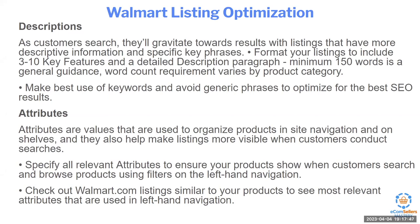So again, make sure your listing has at a minimum 3 key features, and make sure those are keywords or key features to help either describe or identify this particular item. Also, its use. Remember, use terms and words for who it might be best for. So girls, boys, baby, toddler, women's, men's, those are all helpful things to put into the title, but also into the features of the particular item. So don't use generic phrases. They don't recommend it.